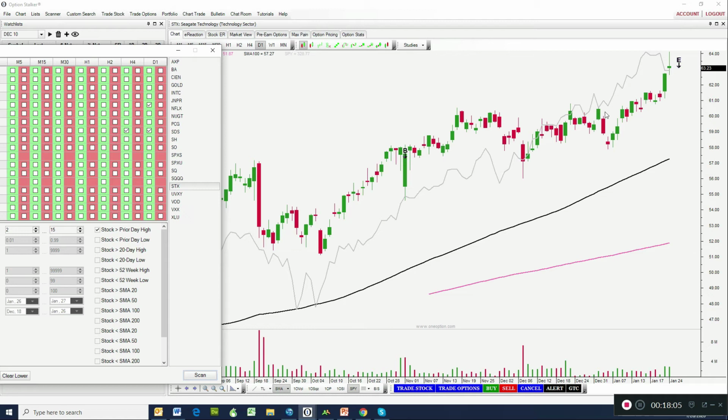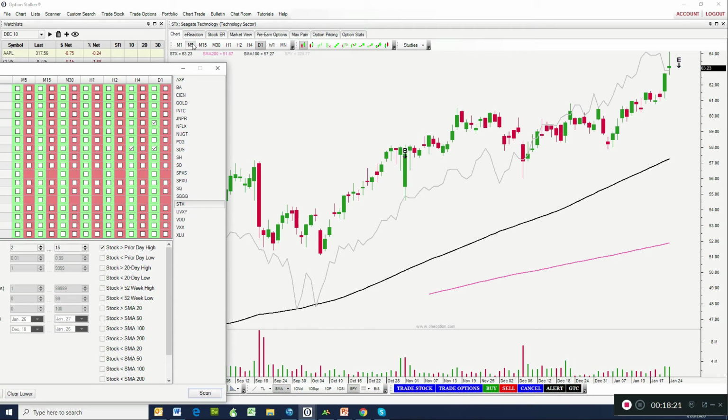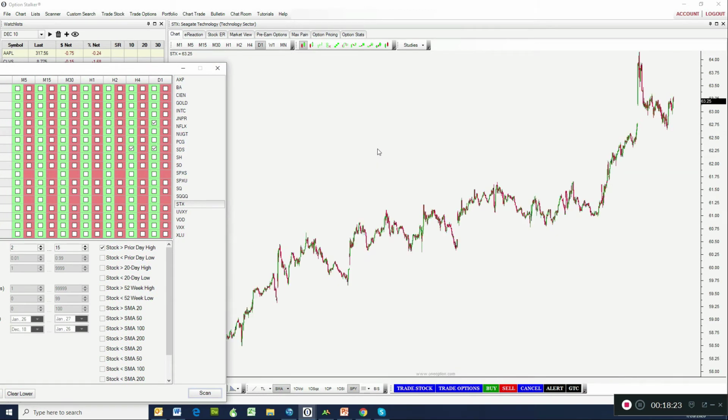STX. I like this one. This is one you can put on your list. Nice compression. Breakout. Grind, grind, grind higher. Big day Thursday. Trying to move higher Friday. Great relative strength on Friday. Let's take a look at that 5-minute chart on STX and see what it did all day Friday.